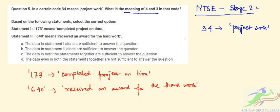If we decode this given coding, 3 and 4 stand for project work. From here you can see that 3 is nothing but project and 4 is work, right? So 3 stands for project and 4 stands for work. We have been given these 4 statements.